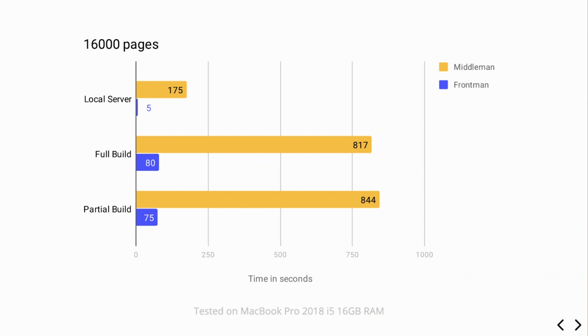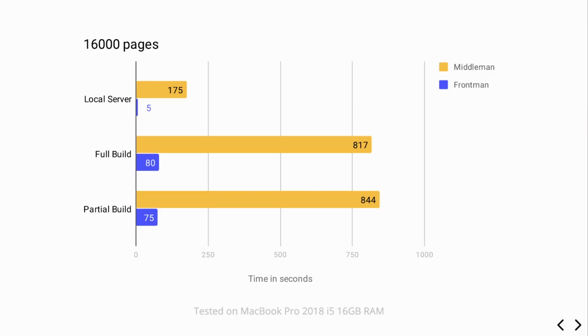And the full build is where we knew we really made a good decision. A full build in Middleman with this amount of pages takes 817 seconds. That is roughly 14 minutes to build 16,000 pages. In Frontman, we were able to do it in 80 seconds, or 1 minute and 20 seconds. That's quite the improvement. And the partial build in Middleman, it took even longer than a full build, 844 seconds. So again, it's 14 minutes. And in Frontman, it just took over 1 minute and 15 seconds. So that's quite impressive. We knew at this point that we made the right call to move away from Middleman. And it was so impressive, actually, we wanted to test it against other tools.